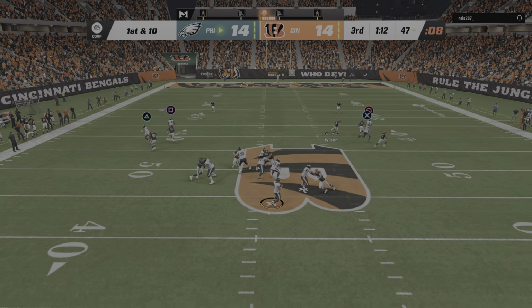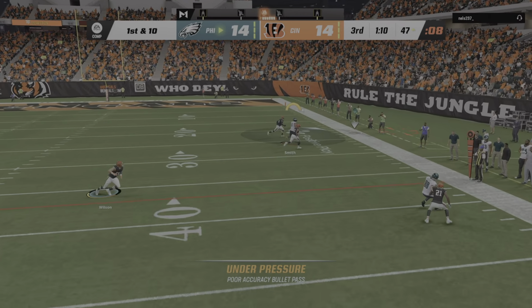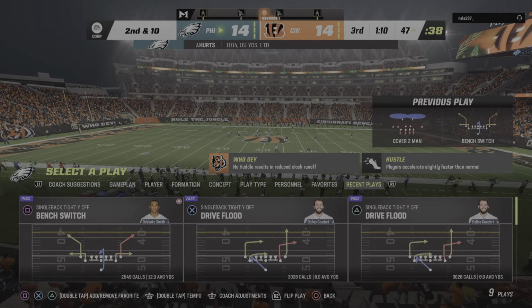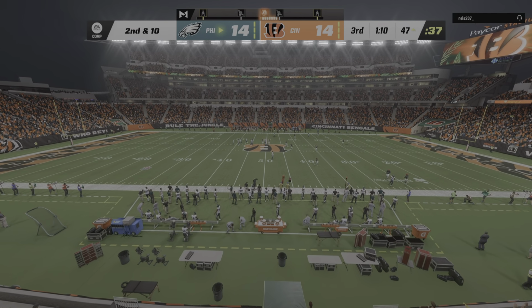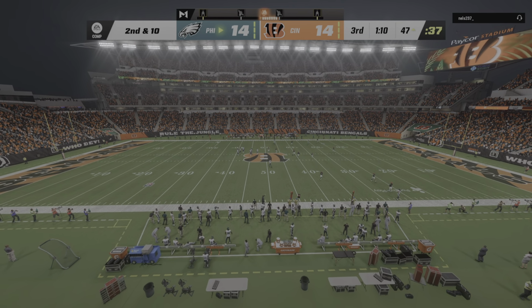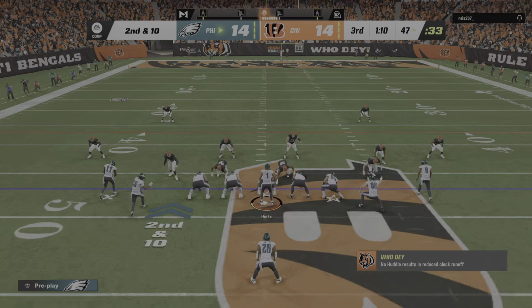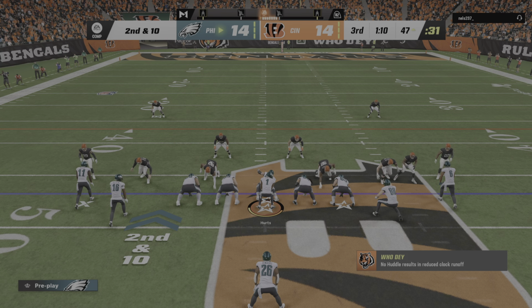Hurts sets up to throw it. Looking right sideline, but it's incomplete. Nice progress down the field was halted by that incompletion. They could try for some safe yards here to get things moving again, or keep throwing it and pushing it downfield to try and pick up bigger yardage.